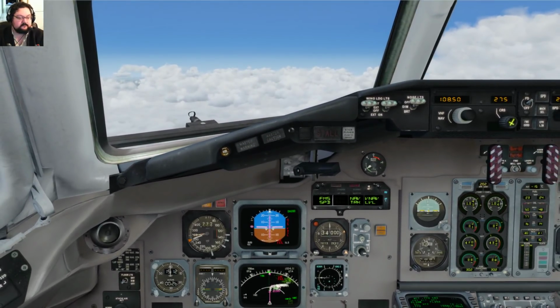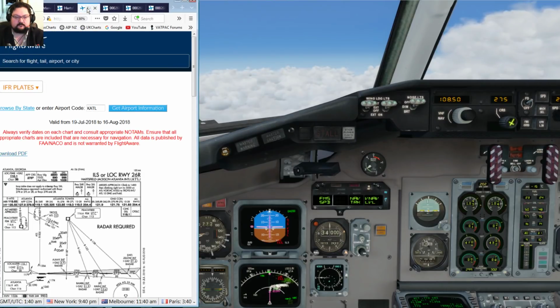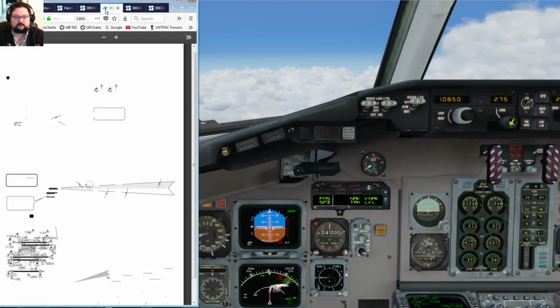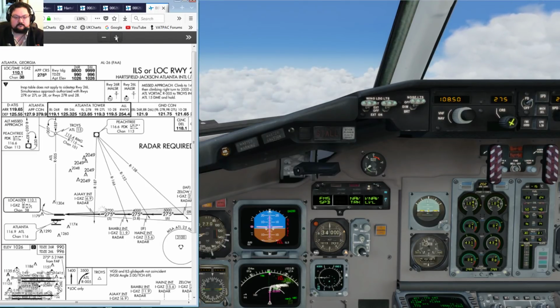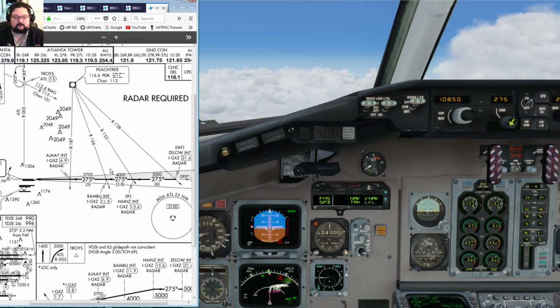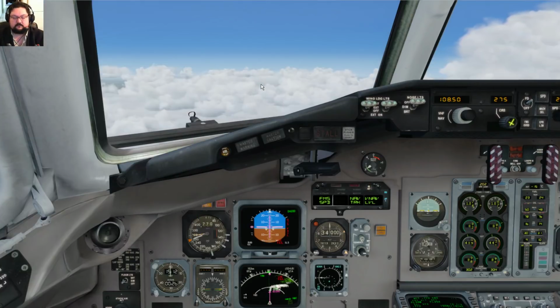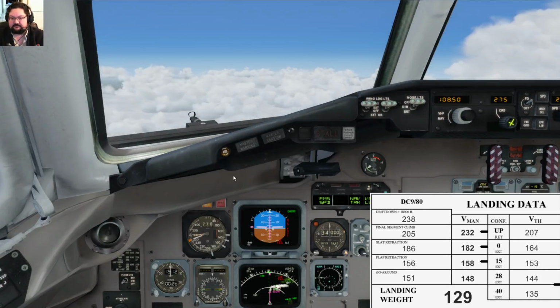Jacksonville Center, 768 with you, 12,000 for 160, heading 280. 768, Jacksonville Center, climb and maintain flight level 380. When able, reset transponder, squawk 1521. Up to 380, and squawk 1521, 768. Squawk 1521 for 768.